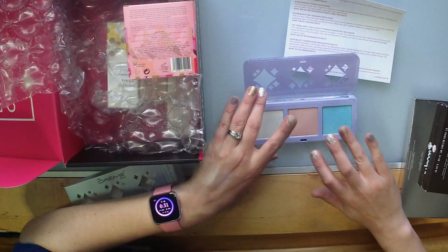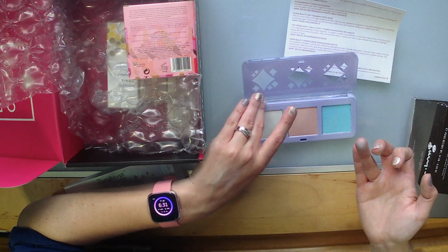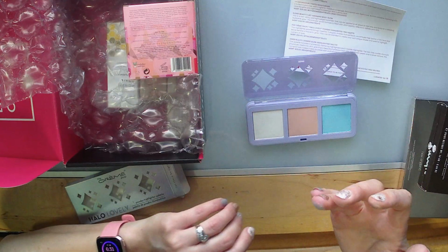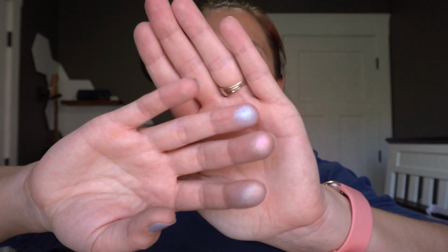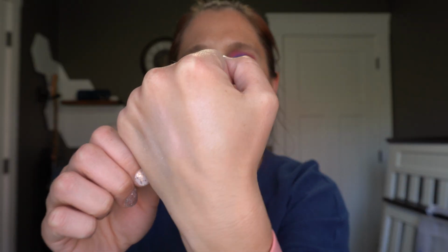And this blue one, this is the one that's kind of a little different. Okay, so it's not as vibrant as in the pan. So it does have a blue shift to it, obviously. I think that would be really pretty as like an inner corner highlight. Okay, a little different. Kind of excited about that.